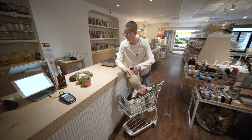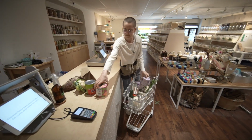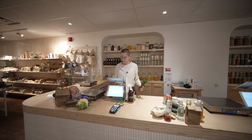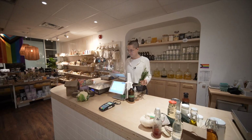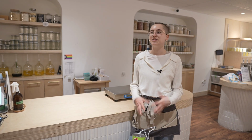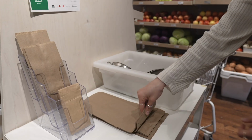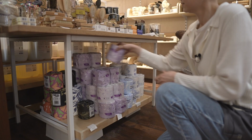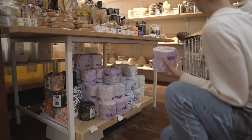So we just did our full shop at the store. My cart is full of goodies, most of them package free, and if not, in glass or tin or paper, which can be recycled or reused. This is just a small example of how you can reduce your packaging and waste with just your regular grocery shop. I found everything I needed here and was able to eliminate most of the packaging that I otherwise wouldn't be able to at the conventional grocery store.